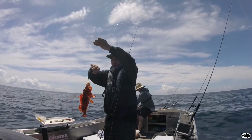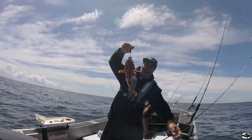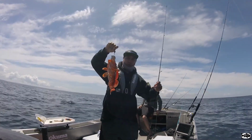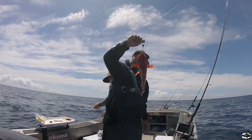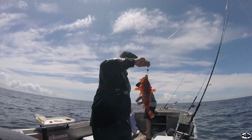There you go, just a little fella. That's what we're after. A few of those, but hopefully a lot bigger. But it's good to know that they're there. So we'll get them back in the water and hope for something a bit bigger.